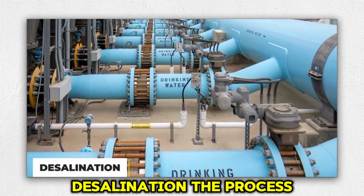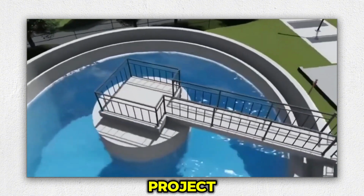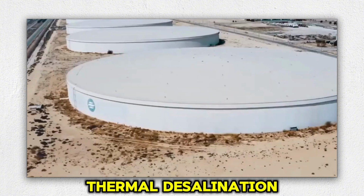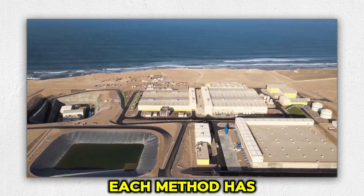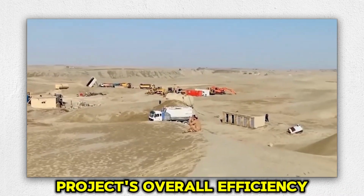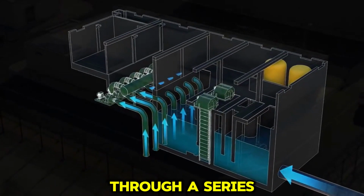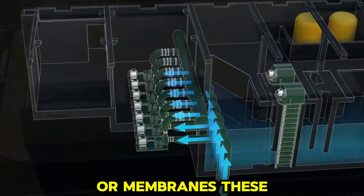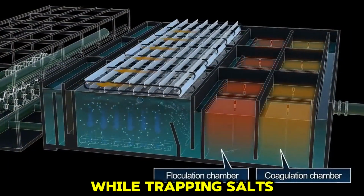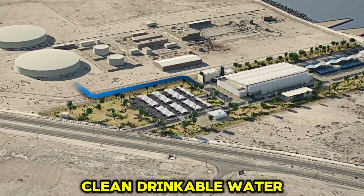Desalination, the process of removing salt and impurities from seawater, is at the heart of this project. Two main techniques are used: membrane desalination and thermal desalination. Each method has its unique process and application, contributing to the project's overall efficiency. Membrane desalination involves pushing seawater through a series of filters or membranes. These membranes allow water molecules to pass through while trapping salts, minerals, and other impurities. The result is clean, drinkable water.